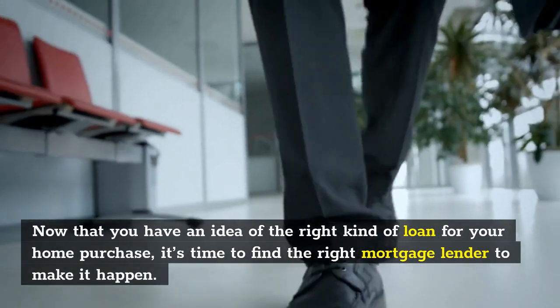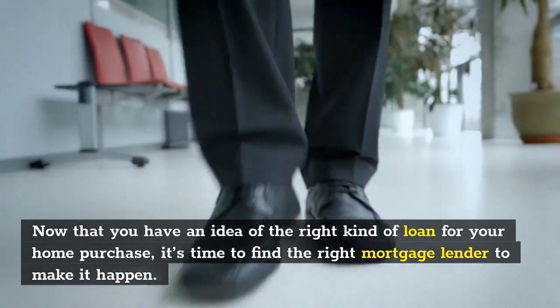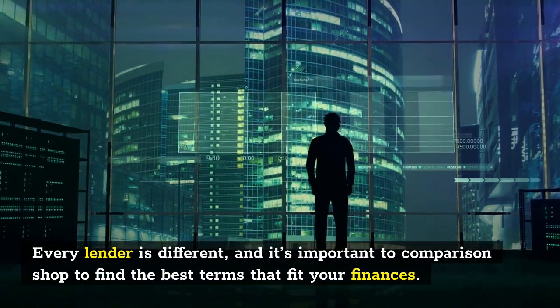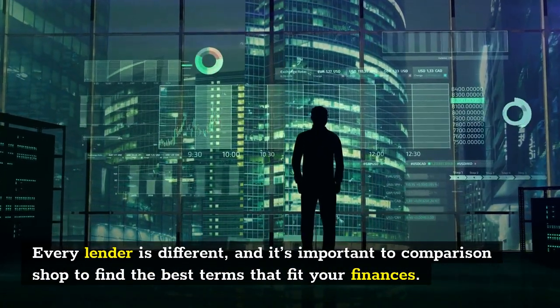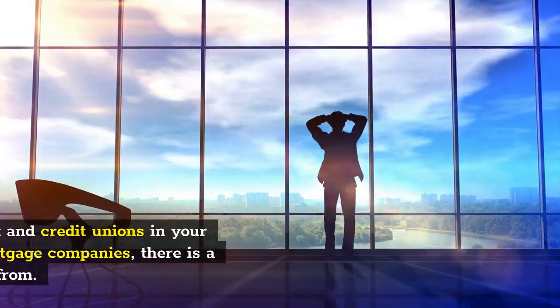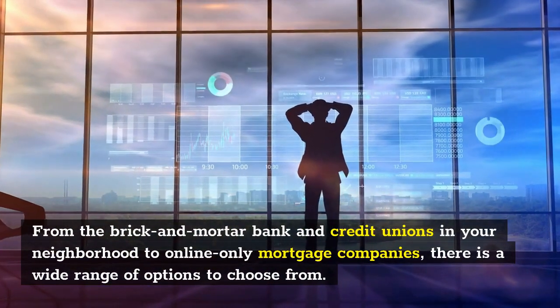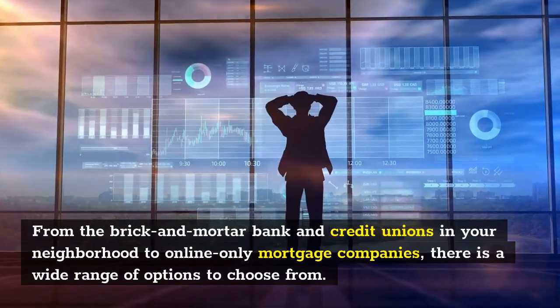Next steps. Now that you have an idea of the right kind of loan for your home purchase, it's time to find the right mortgage lender to make it happen. Every lender is different, and it's important to comparison shop to find the best terms that fit your finances. From the brick-and-mortar banks and credit unions in your neighborhood to online-only mortgage companies, there is a wide range of options to choose from.